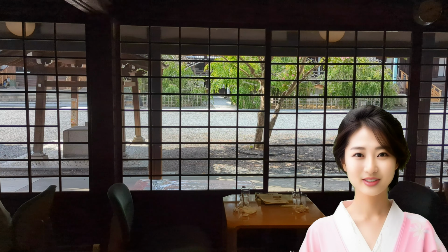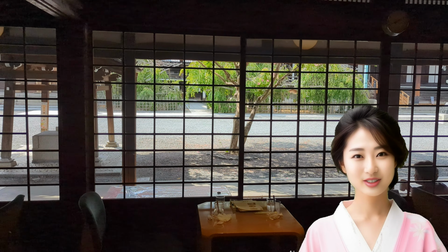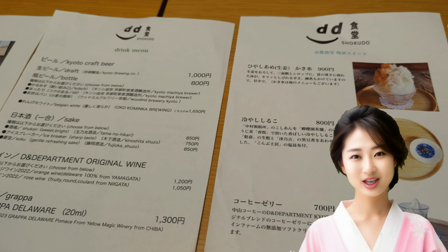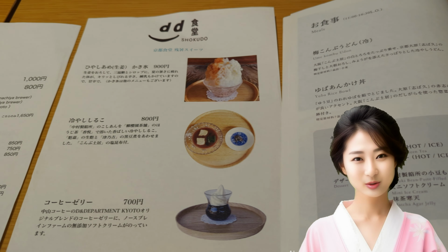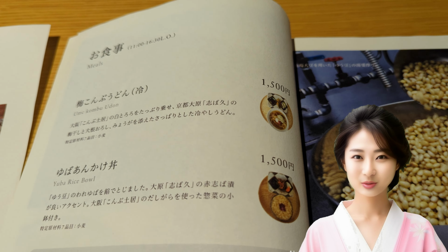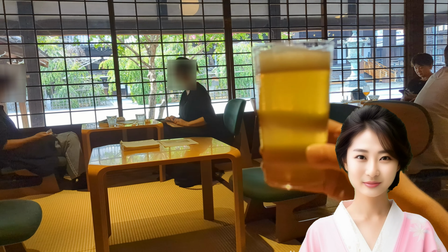The atmosphere is very soothing, with Buddhist statues inside, and you can enjoy a relaxed view of the temple grounds through the glass windows. Let's take a look at the menu. What should I order? I decided to go for Kyoto craft beer and the Yuba Ankake Don, tofu skin in starchy sauce over rice. Cheers in broad daylight.